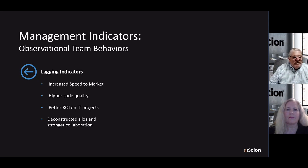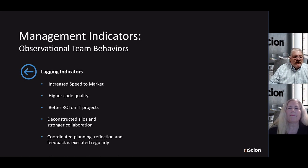And then last but not least, we want to make sure that our planning is not only done coordinated with other teams that are involved, but we also want to take feedback at a regular cadence and integrate that into our backlog so that we can actually improve over time. So those are historic indicators that a lot of organizations are already using. Some leading indicators might be helpful.